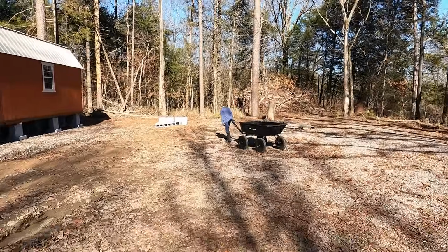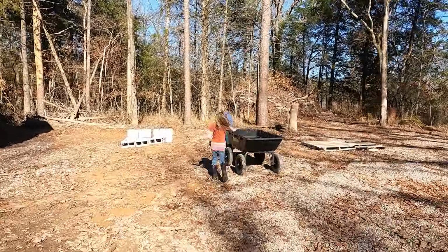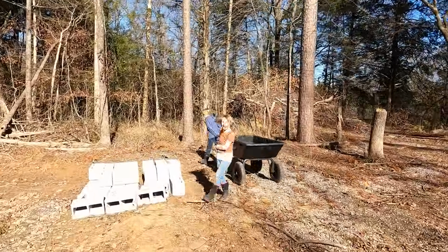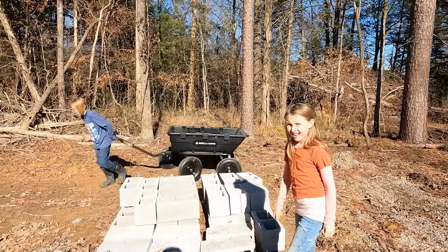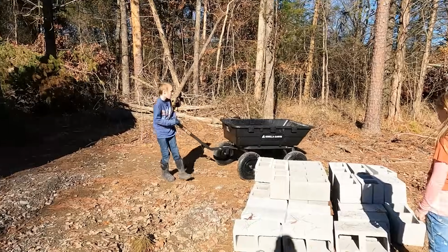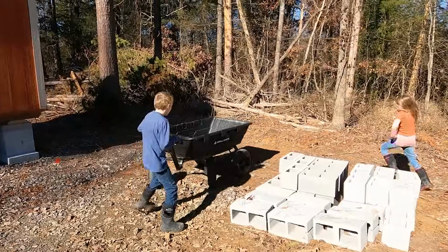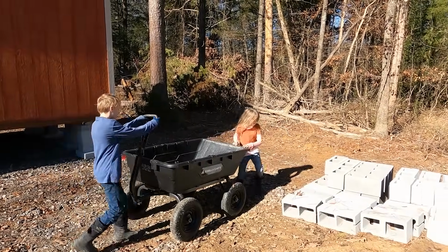So we're gonna need a couple more blocks to make it all the way around the circle. And we have acquired another helper today. Hi. I think we're probably not gonna need that many. Maybe like 3 or 4 blocks. We'll just take like 4 blocks. Pull it on around, son. Pull it up a little more. There you go. All right, let's load it up.